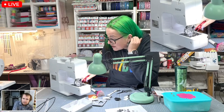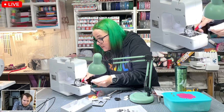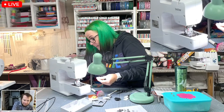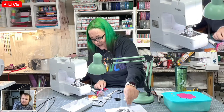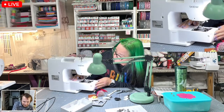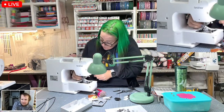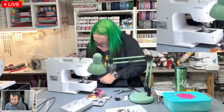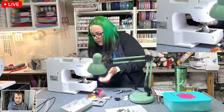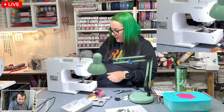I promise you, this is the best thing you can do for your machine. And there's no self-cleaning machine. Don't let anyone tell you that. That is not a thing. Okay, let me just see if I can see in here. There's some more. You also don't want to blow into your machine. You almost want to sort of lift it out of your machine instead of blowing it into your machine.